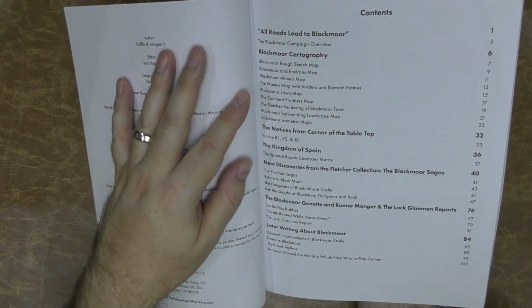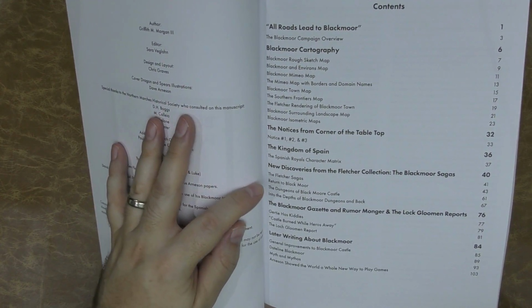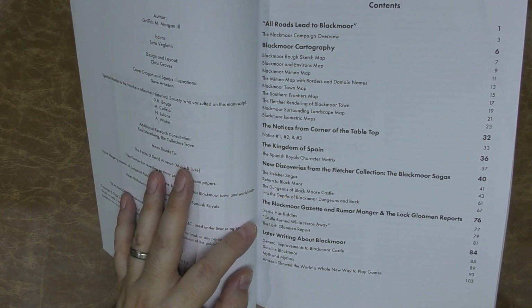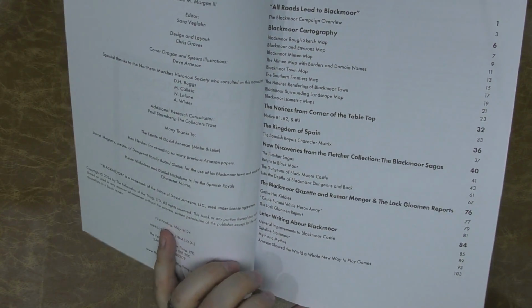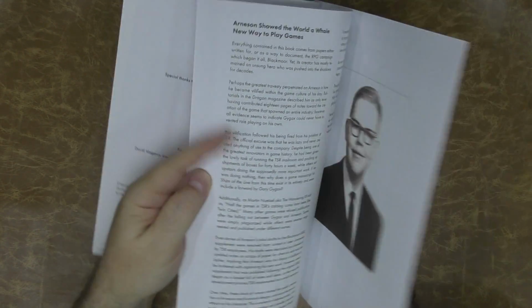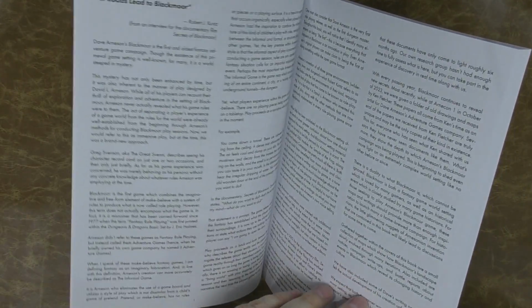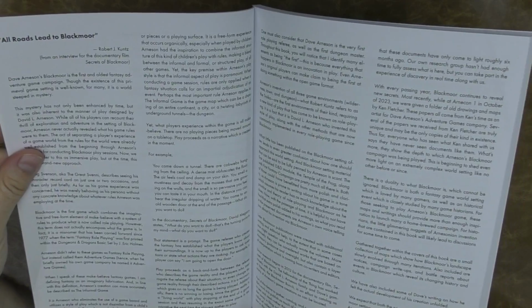So all roads lead to Blackmoor, the Blackmoor Cartography, the notices from the corner of the tabletop, Kingdom of Spain, new discoveries from the Fletcher collection, the Blackmoor Sagas, Blackmoor Gazette and Rumor Monger, and the Loch Gloomin reports, and later writings about Blackmoor. So we've got 103, maybe a little bit over. Let's see. Yeah, about 105 pages. Excellent. So let's take a look. A nice, bright stock paper, easy to read, and of course then it's going to reproduce the pages well.